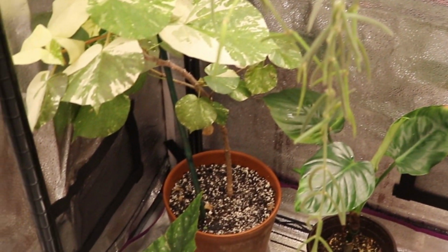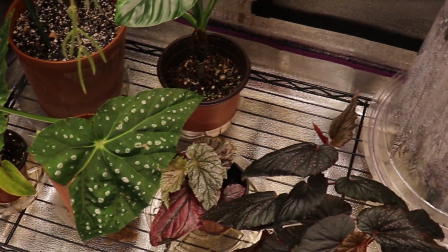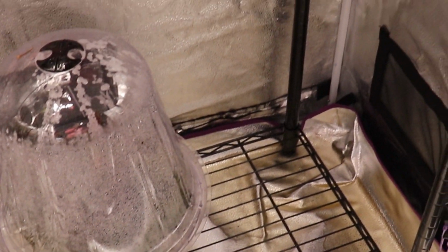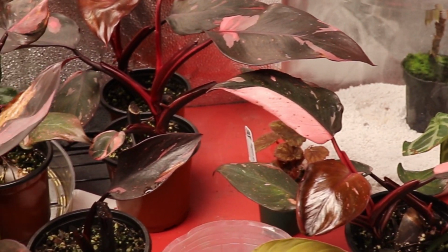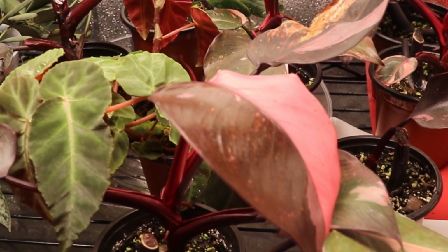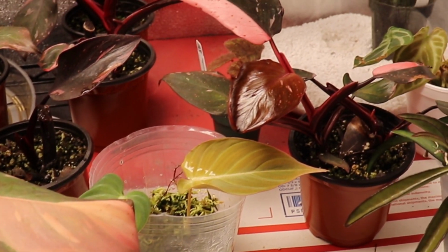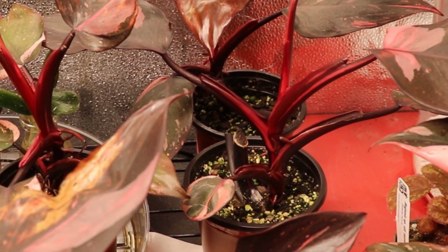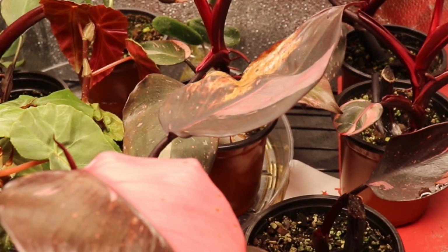It's just all reflection based. I'm skeptical for these plants down here that they will do well, but we'll see how it goes. Definitely happy. That's the most sea of pink I have seen since I've had these pink princesses cut up and propagated. I'm super duper impressed with just how much variegation I've gotten. So I know that the lights are doing something.